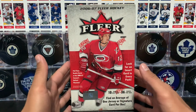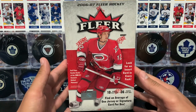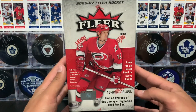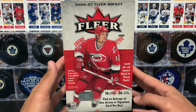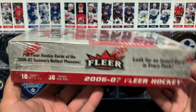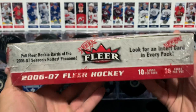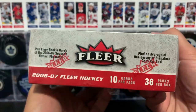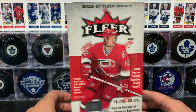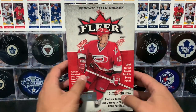And so today we are concluding the Expo series, which we started over 2 years ago, believe it or not. And we've got a box, I believe this is the hobby box of 2006-2007 Fleer hockey cards. I had a look online, I couldn't really find these anywhere, not even on grizzlysportscard.com, which is actually who I bought this box from at the Sports Card Expo at the International Center over 2 years ago. So check out that entire series if you haven't yet.